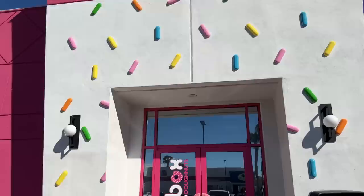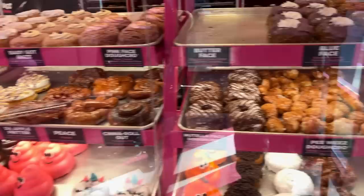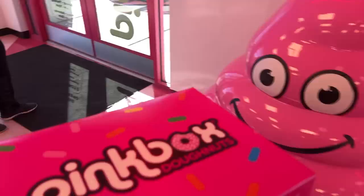All right. Let's pick some donuts out. Oh, look at this. Oh my goodness. Look at these choices. I am so hungry already. All right, yum. We found our selections. Hey look, there's Pinky, the famous Pink Box Donut. Okay, while we head back to Sunset Park, let's recap the treasures we found at Goodwill.